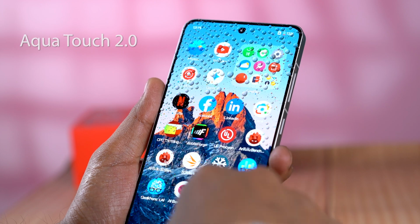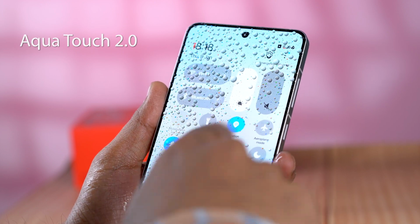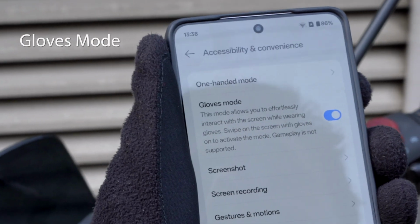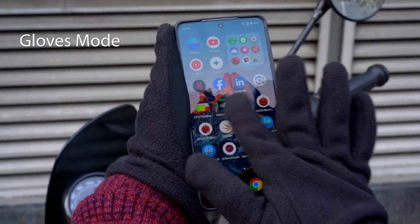I also tested the 13R against the 12R under direct sunlight and the 13R intelligently adjusts brightness based on content, not just ambient light. The AquaTouch 2.0 feature deserves a special mention here as the screen remains responsive even when wet. The glove mode is equally impressive. I could use the phone perfectly while wearing winter gloves up to 0.5 centimeters thick.